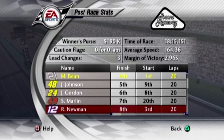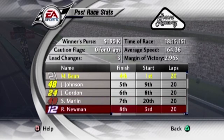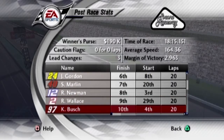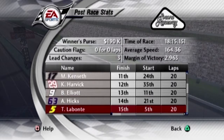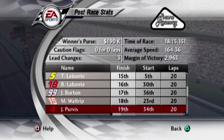7th is Sterling Marlin. 8th, even after the contact with Ricky Rudd, so, well, I guess he got lucky there. Ryan Inman finishes 8th, 9th is Rusty Wallace, and rounding out the top 10 is Kurt Busch. And here is the rest of the field where you can pick out your favorite driver. There's your teammate finished 12th. I'm going to have to look and see where Ricky Rudd finished, but I'll get to that.